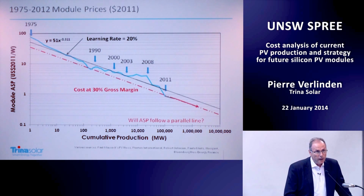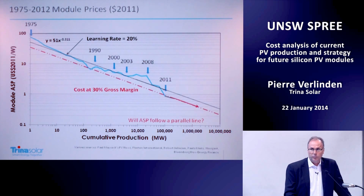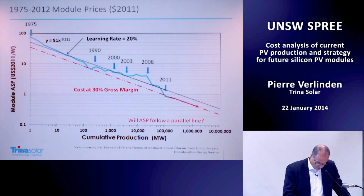Would the price of PV module now shift to a line parallel to the original learning curve model, but below? Some people have predicted that, and as you could see, it's not possible either. If this model is correct, if the industry is capable of reducing its cost at a certain rate that is fixed because it's a fixed technology, then this is not possible. The industry cannot run for a long period of time at zero gross margin.